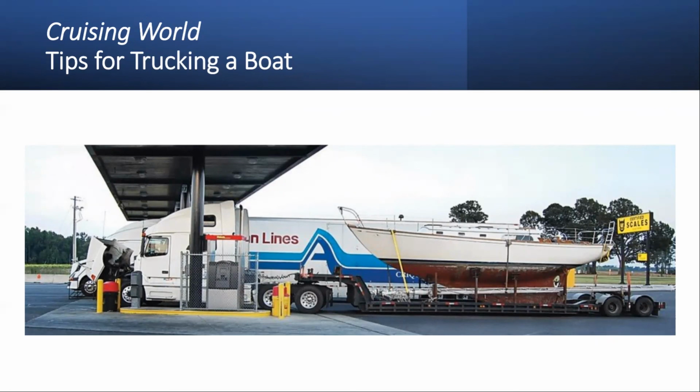One of the things I do is I write for boating magazines. I write for Cruising World. And I use that little settee as my home office on board. And boy, did it work well. Nice with that and a coffee maker, you're all set. I wrote an article for Cruising World, and you can Google it. If you just Google Cruising World tips for trucking a boat, you'll get to the article. This is a photo that was from that article.